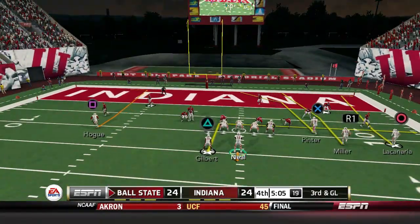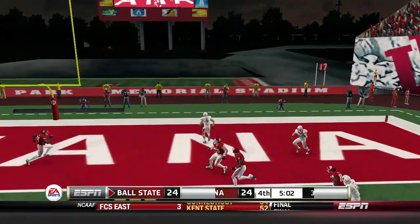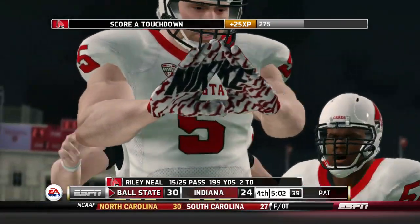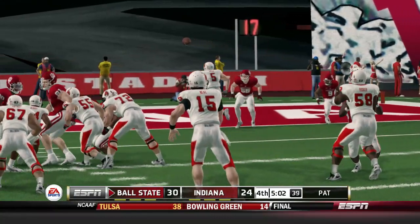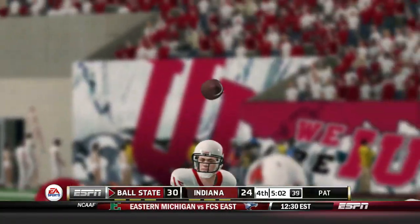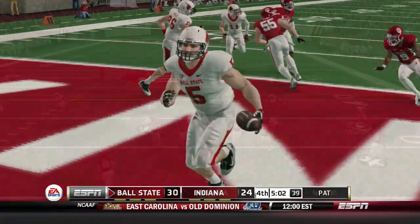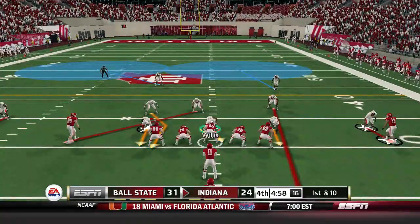Now Neal in the shotgun. He's going to look. He's going to throw one to the end zone, through a strike. A bullet to Pittner again for a 9-yard touchdown. That's where the big tight ends, the big frame 6'4" Pittner, comes into play in the red zone. There was a strike, and I just mean a bullet. And what a good catch. Didn't drop it. That's 31-24 Ball State in the lead with 5 minutes left to go.